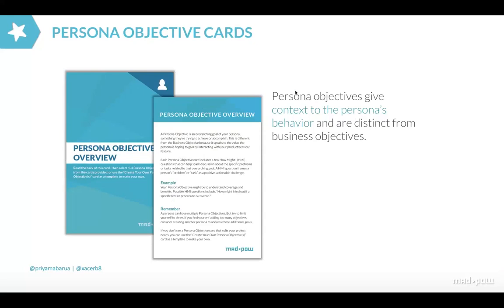And again, in the LITE kit, there's a persona objective overview card that describes what a persona objective is. It gives some examples, and it has some notes. You can use the step-by-step instructions here to fill out an index card or a sticky to place on your board.